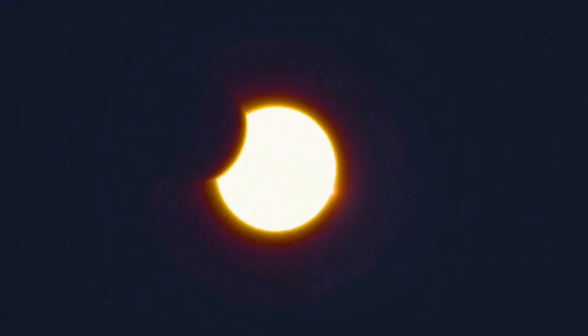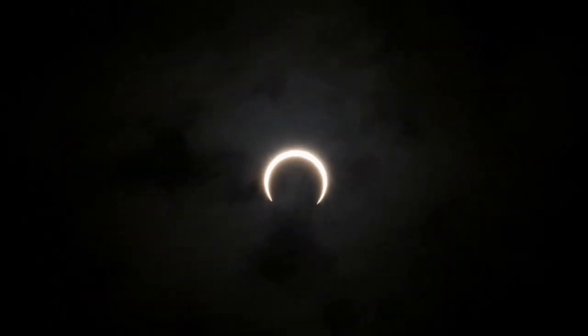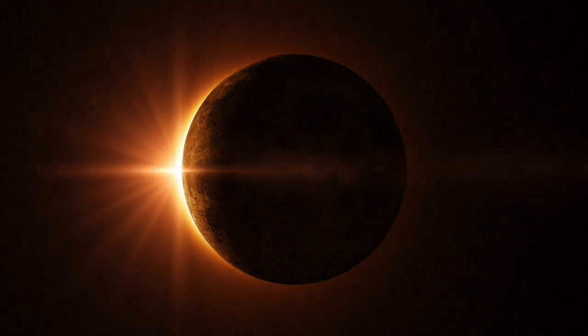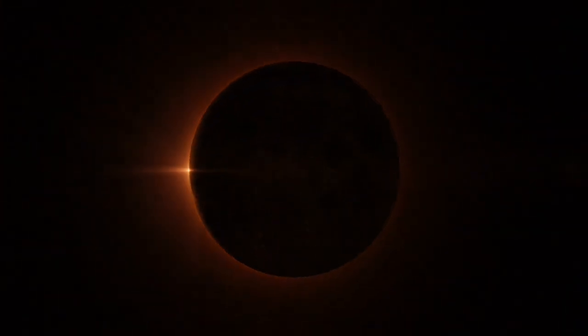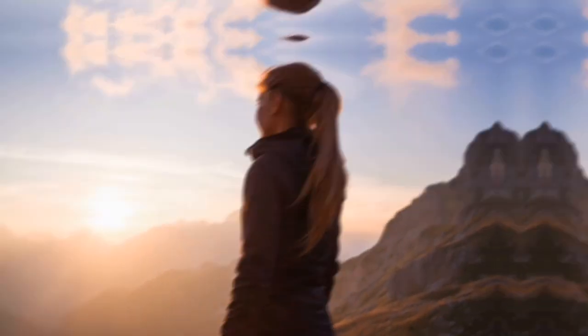In an annular solar eclipse, the moon is at its farthest point from Earth, appearing smaller than the Sun. As a result, the moon doesn't fully block the Sun, creating a ring of sunlight around its edges. This breathtaking ring of fire is a sight to behold.